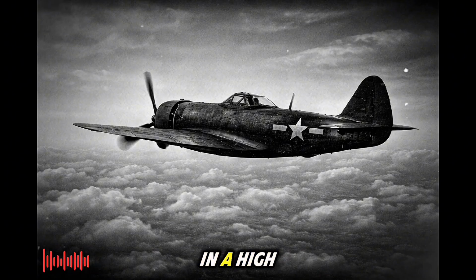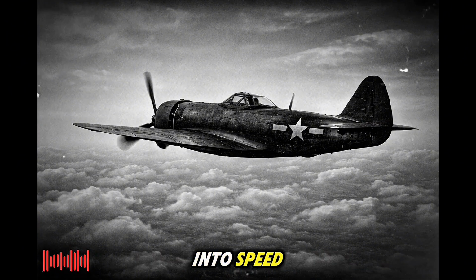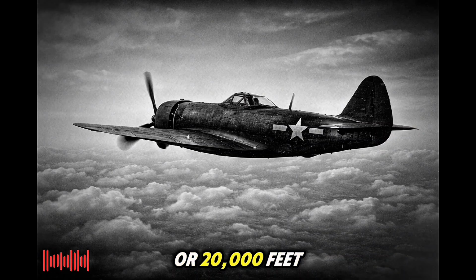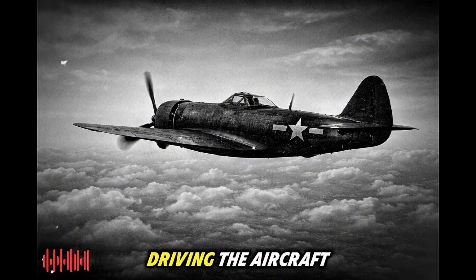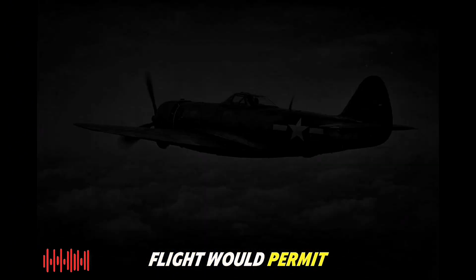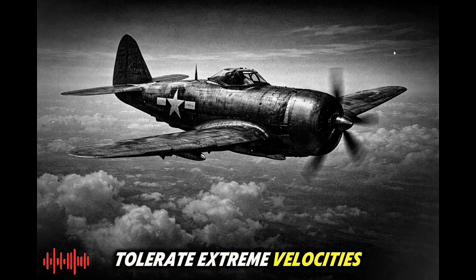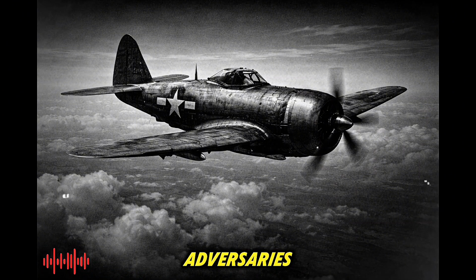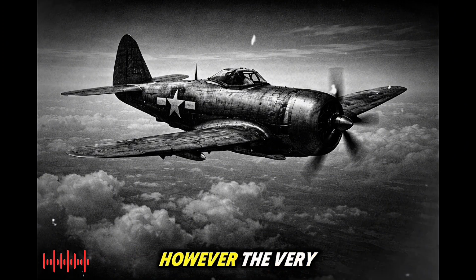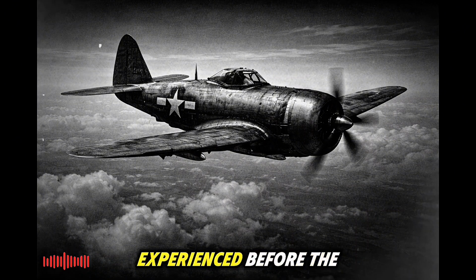The typical combat dive in a high-performance fighter of the early 1940s was a calculated maneuver. Altitude was converted into speed, and speed into advantage. From 10 or 20,000 feet, a pilot would lower the nose, align the gun sight, and allow gravity to assist the engine in driving the aircraft faster than level flight would permit. In aircraft like the P-47 Thunderbolt, whose mass and structural strength allowed it to tolerate extreme velocities, this tactic was particularly effective. The Thunderbolt could dive faster than many of its adversaries without immediate structural failure, giving it the ability to dictate engagement terms. However, the very qualities that made it formidable also allowed it to enter aerodynamic regimes that few had experienced before the war.